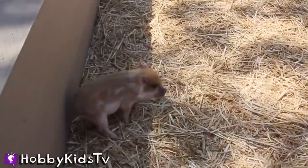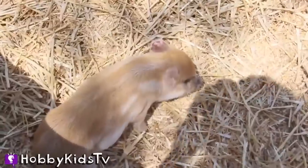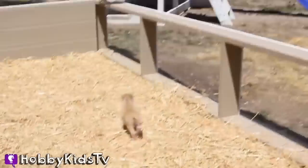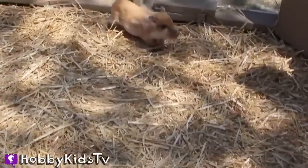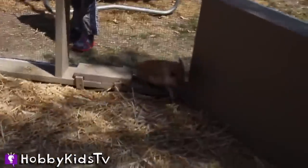Oh, she got scared. Aww. Hey, where are you going? She doesn't know where to go. Aww, door. I think she doesn't know where she is. You don't know where you're at, huh? She's hard to catch. Whoa. Oh, there it is. Oh man, she's fast.